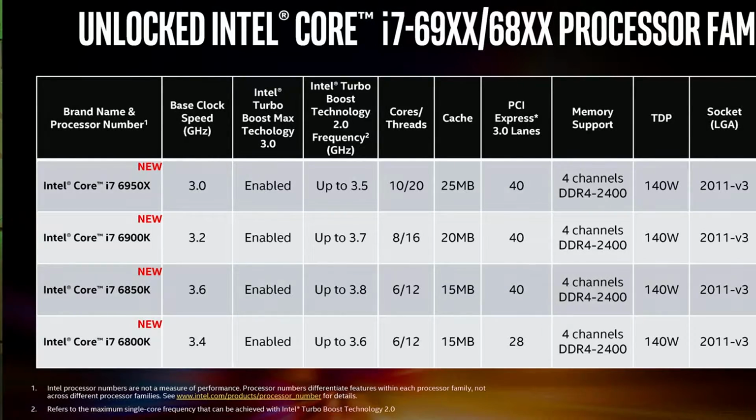You have the 6900K coming down after that. That is 3.2 gigahertz base clock, up to 3.7. It's an 8-core, 16-thread, 20 megs of cache, 40 lanes of PCI Express, memory is the same as well. Then we go down another step to 6850K. It's 3.6 gigahertz, so the highest base clock of the new Broadwell E parts, up to 3.8 gigahertz on turbo. 6 cores, 12 threads, 40 lanes of PCI Express, quad-channel memory.